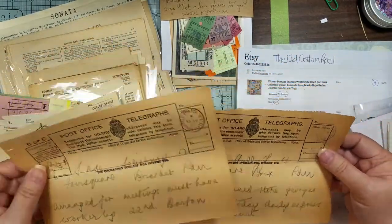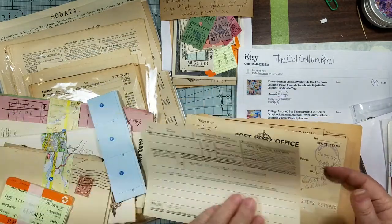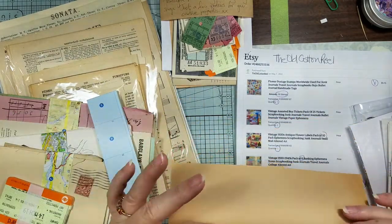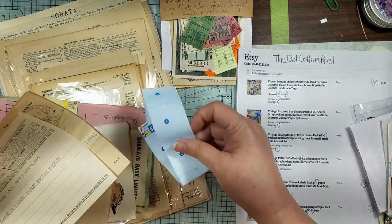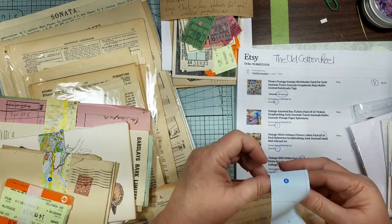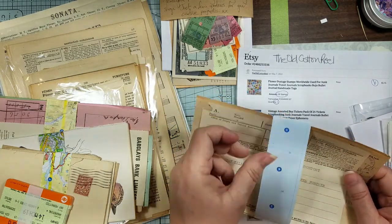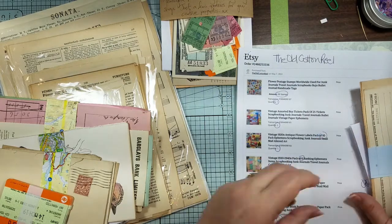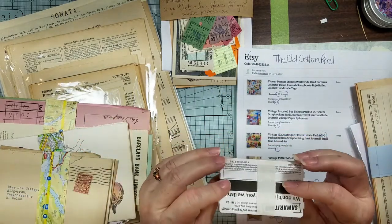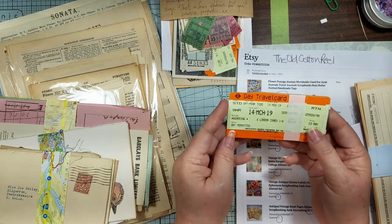So we only got four pages of that. But it's different. It's something I don't have, and I'd like to scan it and have it so I can play with them forever. And I love the natural color on there. And then these are some bus tickets, London.